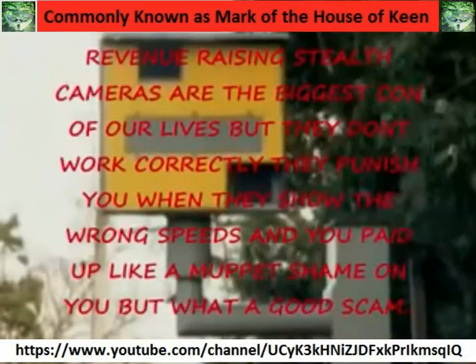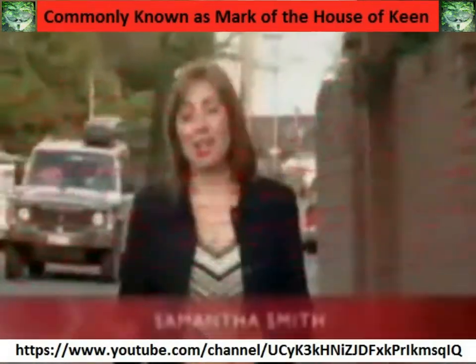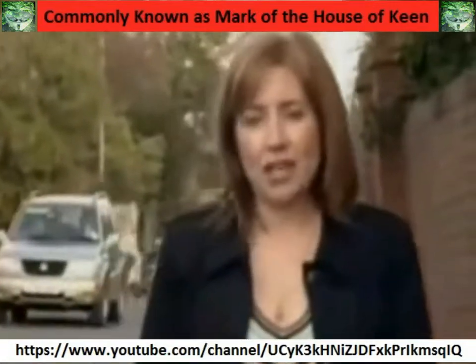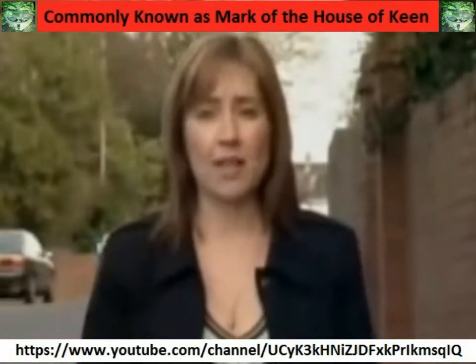There are 1,000 fixed speed cameras in Britain now, and by the end of the year there could be almost as many mobile speed traps. They're the sort which are generally hidden in the back of enforcement vans. Inside Out has discovered extraordinary evidence of operational problems which could mean thousands of motorists have been prosecuted in error.